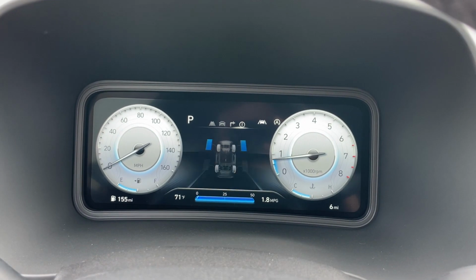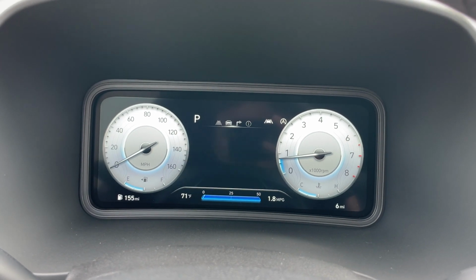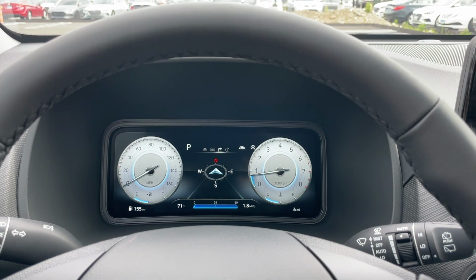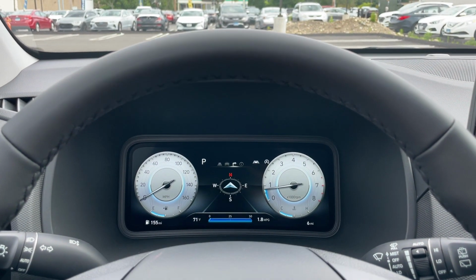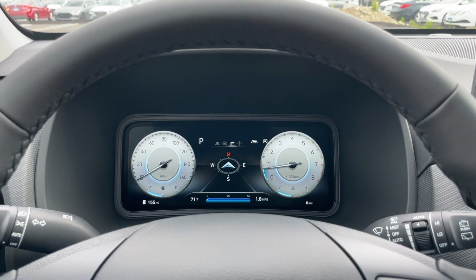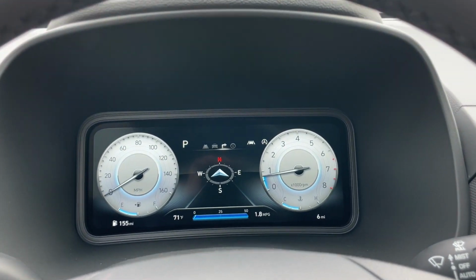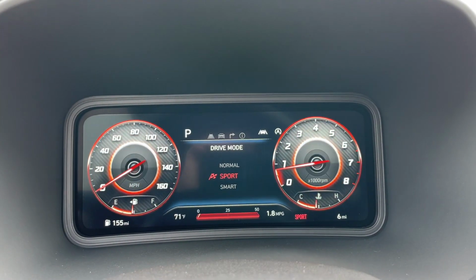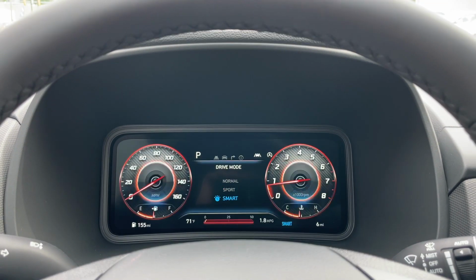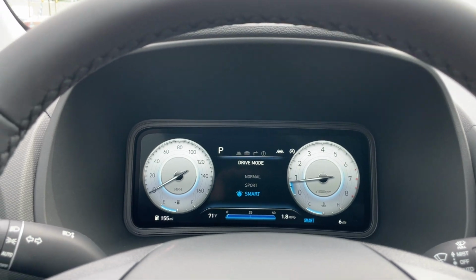There's a good amount of things in the center display, or I shouldn't say center display because this is a whole display. This is an LCD screen. It's a 10.25 inch screen. It does look very good, and it has a very high resolution. And when you change it to sport, yeah, everything changes. It looks really, really good. It does have 3 different modes: normal, sport, and smart.